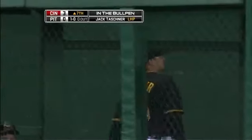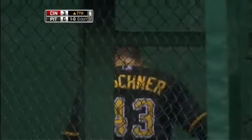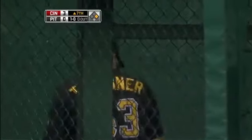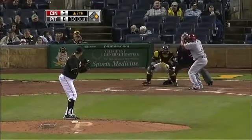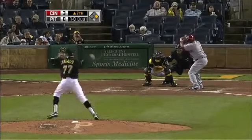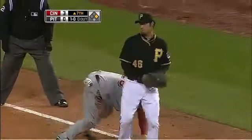Jack Taschner up in the bullpen. 1-0 on Brandon Phillips. Phillips hit that fly ball off the wall in left field and kind of admired it. Thought it was going to be a home run. It turned out to be just a double. Karam passed Angel Pagan. Should have been a triple. Cost them a run.